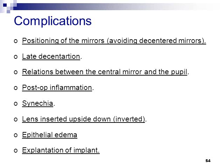Late decentration. Reposition the implant into the proper location. Relations between the central mirror and the pupil. In the case of an ectopic pupil, confirm that both loops are positioned in the sulcus. The pupil should be kept mildly dilated, or pupilloplasty, sphincterotomy, can be considered.